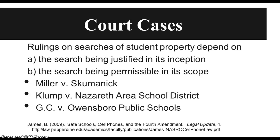In G.C. v. Owensboro, a freshman indicated that he was suicidal, and a school official searched his phone to determine if he had any plans to harm himself. This was permissible. However, when his phone was confiscated a year later for simply texting during class, an administrator searched the phone again just to see if he was planning to harm himself. This search was not determined to be reasonable in its scope.